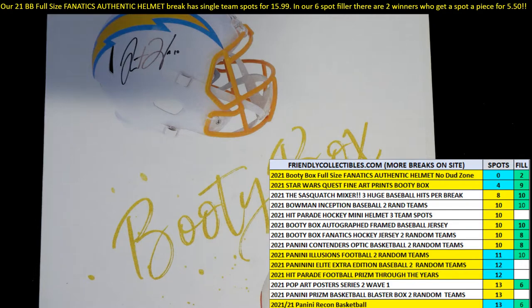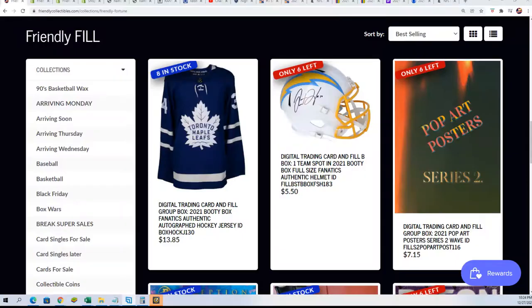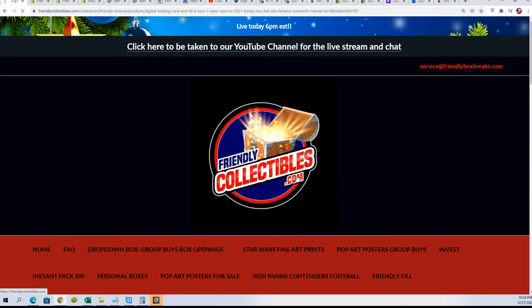This full-size helmet's always quite a rip. Very excited for this. It's always something really nice in the full-size helmet. Here's a link to the final filler before we start the box break.